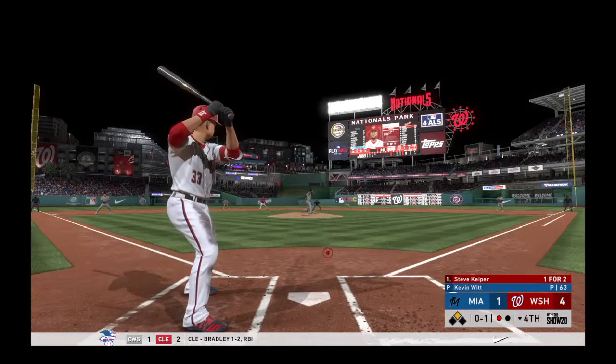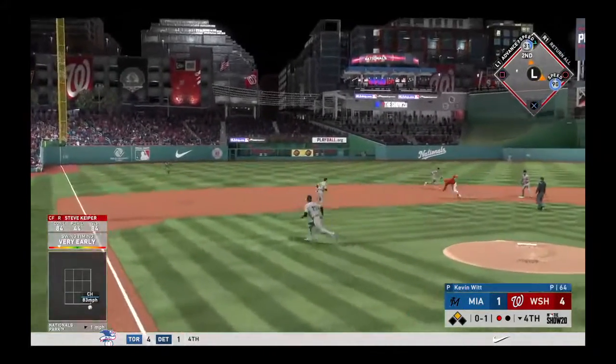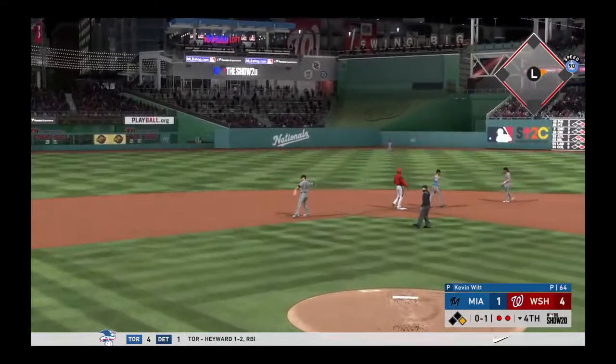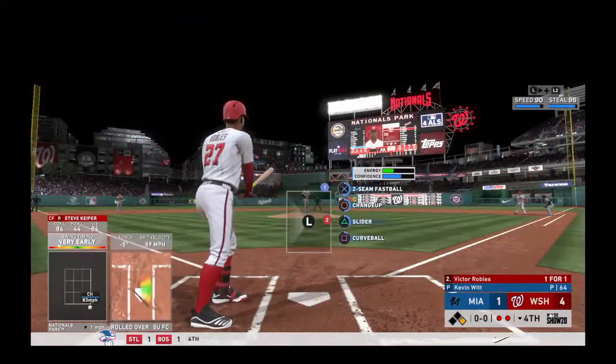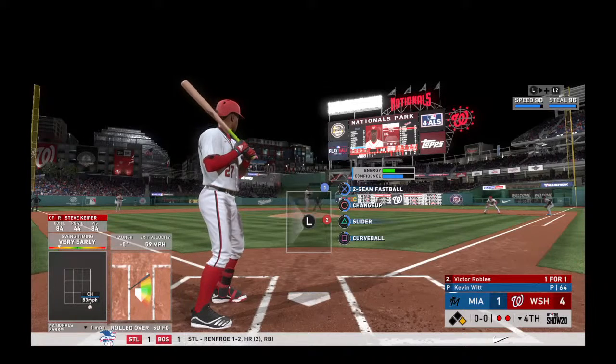The 0-1 pitch. A swing and a ground ball to third. A tag for 1, but he'll put this in his pocket and be content with just the 1 out. The center fielder, in now, Victor Robles. He singled his last time up.